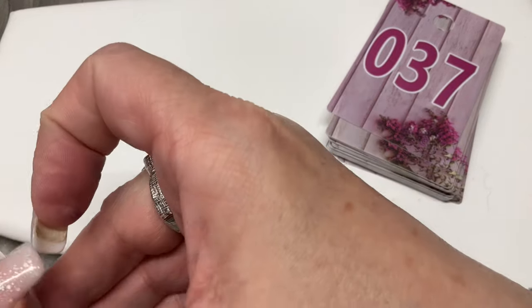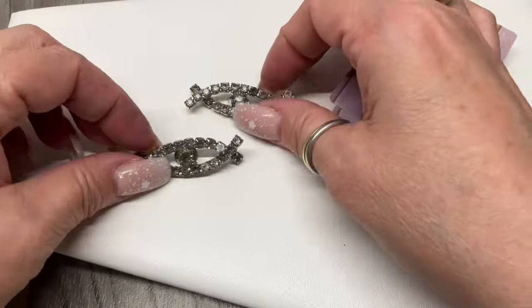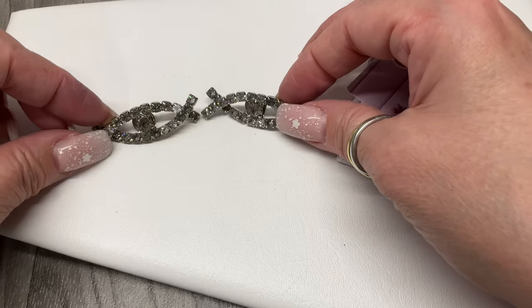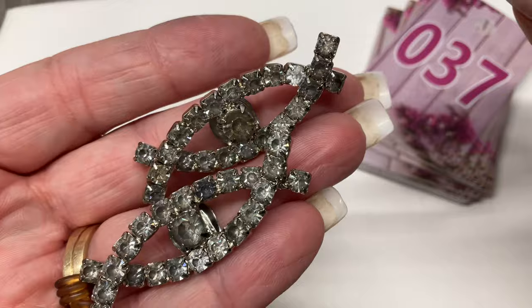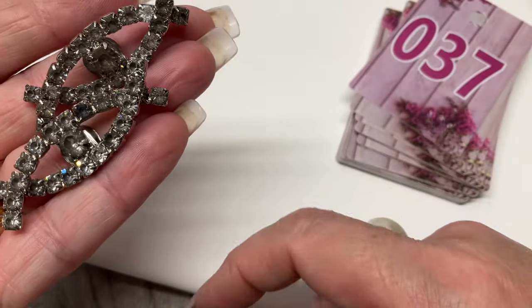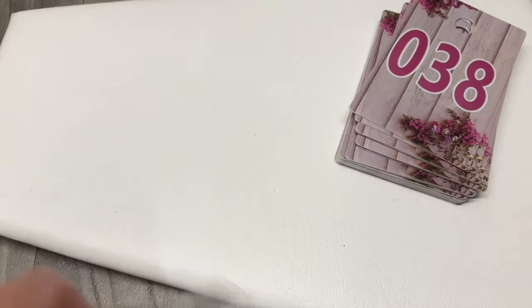Oh, what's this? Oh, we have some shoe clips, you guys. Oh, they kind of look like eyes. Look at them. All right, vintage shoe clips. Maybe a little bit of darkening. Let's just go, how much did I pay for these? Let's just go $5.